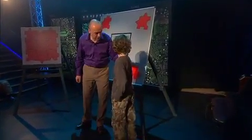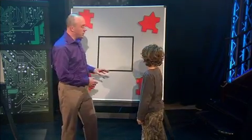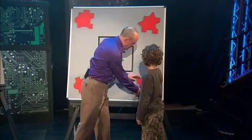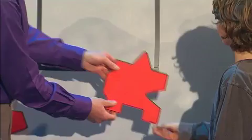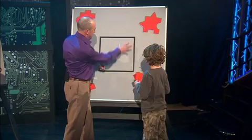Let's just turn around there. What's your name? Reese. Okay, Reese. What I have here is a very simple looking puzzle for you to solve. There are 4 pieces, and all I want you to do is take these pieces and lock them together to make a 2x2 pattern there, okay?